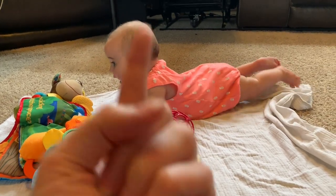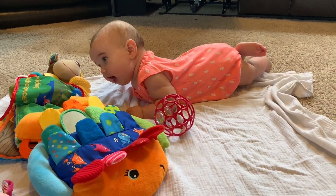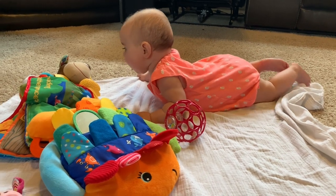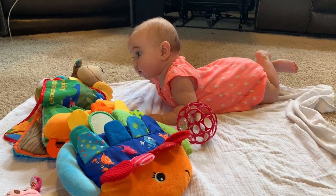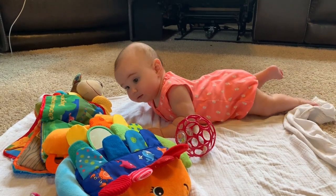And she's been getting her booty up in the air. She's also been doing the push-ups. Yeah. Slowly, tummy time is becoming an actual good thing. And that's what happens. She just screams the whole time. Don't ya? Yeah.